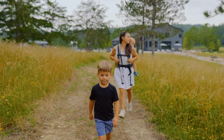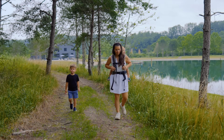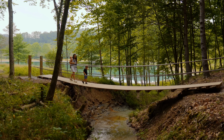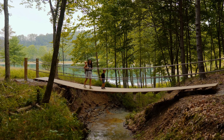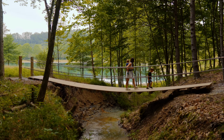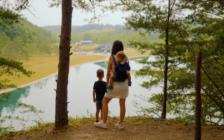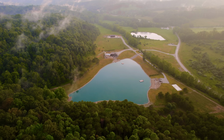There's a trail system that goes all around the property, and there's a couple cool features whenever you go on this trail. So when we start, you hike down it and you come across this creek, and there's a suspension bridge that goes across it. And then we continue the path. There's an amazing vantage point up here along the path that lets you look over the pond, and you can see your retreat down there.